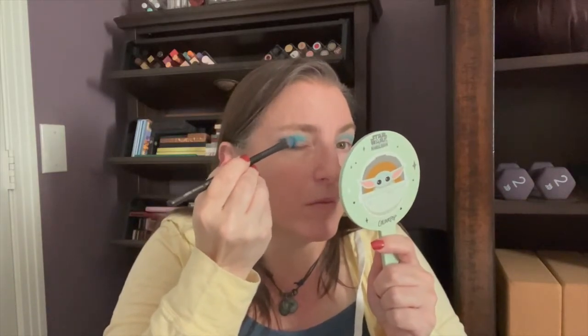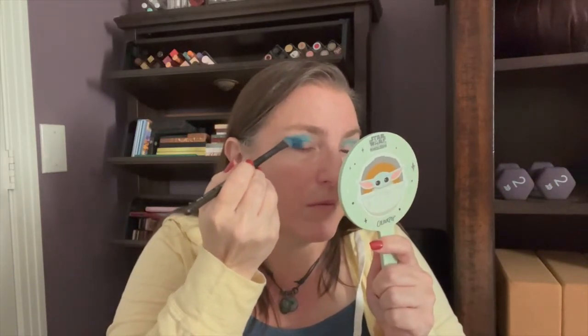Dipping back into that. And I want to put just a little tiny bit on the bottom lash line because I want to save that gold for the inner corner and a lot of the bottom lash line, but I do want to give a little bit of that deeper color to give a shape to the eye.